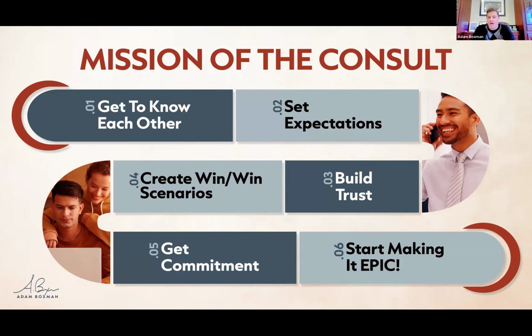We're going to create scenarios that are in the best interest of our clients to give them the best possible experience for the best results. We're also going to do each of those things for our own benefit so that we actually enjoy our life working for buyers. We're going to build trust with our buyers, and they're going to trust us. Most importantly, we're going to get commitment from the people that we're working for. We're going to stop working for people that aren't committed to us.